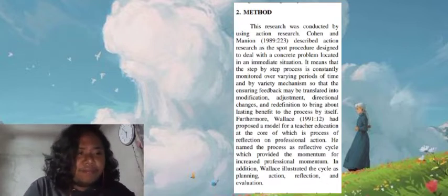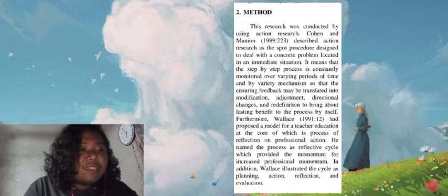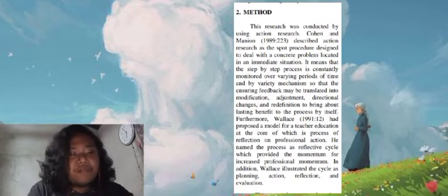So we all know that action research is a spot procedure designed to deal with a concrete problem. A spot procedure.